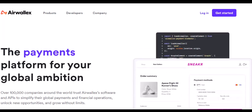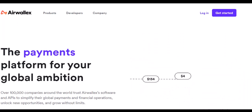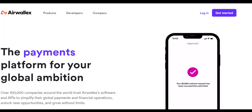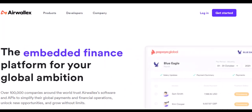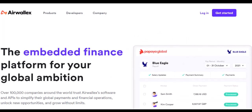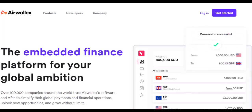Streamlining international payments. Imagine this: a customer in Tokyo wants to buy your hand-painted mugs. Normally, international transfers can take days and come with hefty fees. Airwallex cuts through the red tape. You can receive payments in your customer's local currency at competitive exchange rates, all within a secure platform. No more waiting for funds to clear, just faster transactions and happier customers.